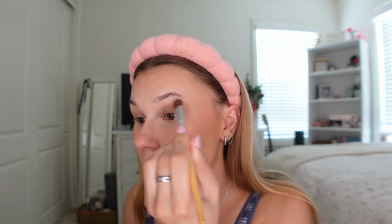We do not have enough time to bronze up the nose today. Another crucial step, maybe not crucial, but something I do that I find makes my makeup look so much more put together, is going in with the same bronzer that you used and just painting over your eye. This, in my opinion, brings the makeup look together so much.